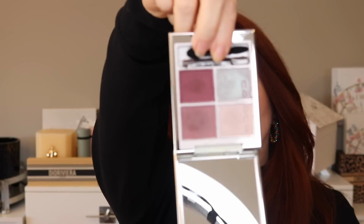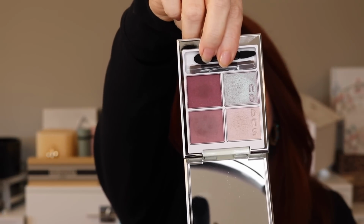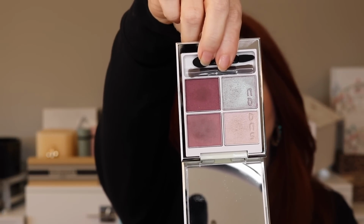I'm actually wearing Suqqu today. The one I'm wearing today is, what number is this? This is 126. This was like the white packaging that they did. This is the cool toned palette from that. And I have on the blushes and the lip wrap. It's all Suqqu on my face.